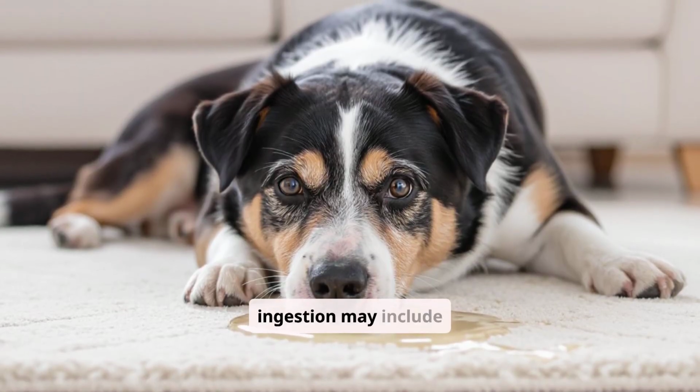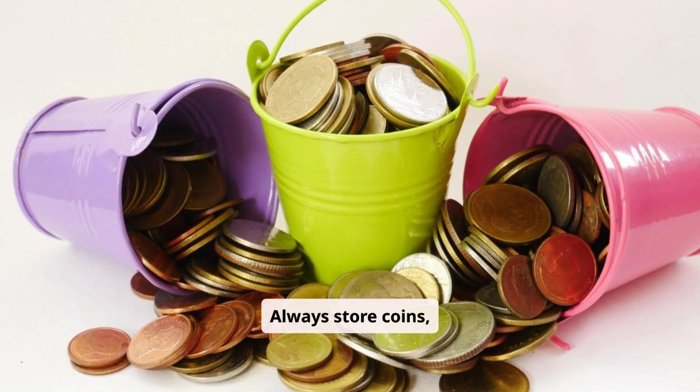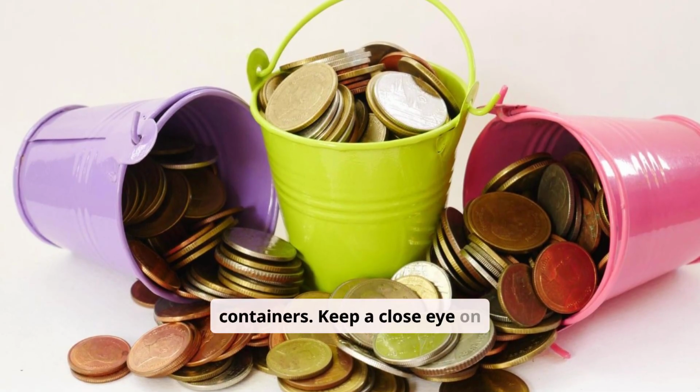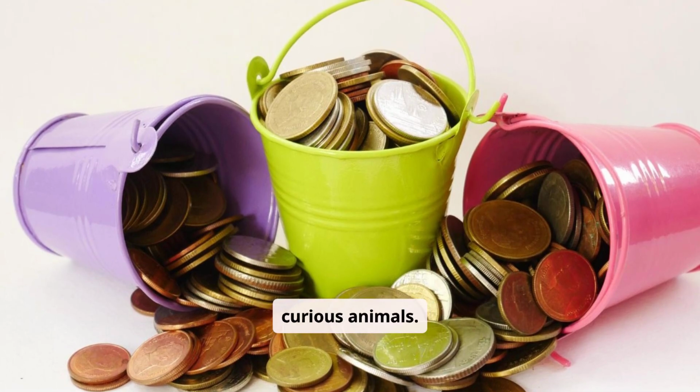Signs of ingestion may include vomiting, drooling, and lethargy. Always store coins, batteries, and small toys in secure containers. Keep a close eye on pets during playtime, especially young or curious animals.